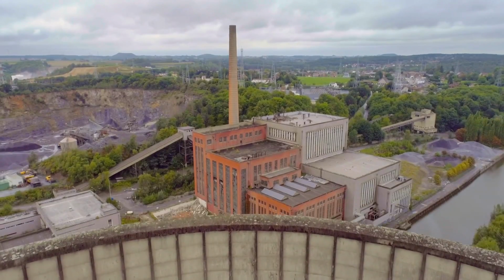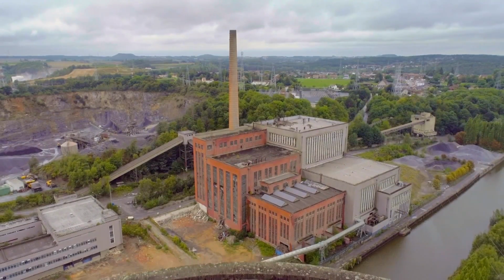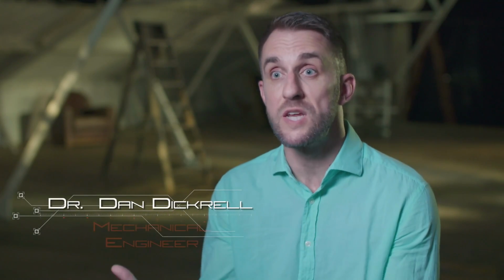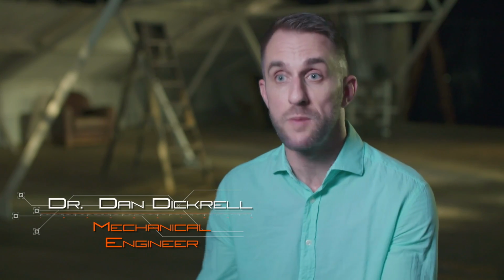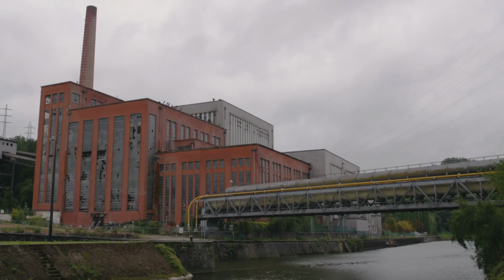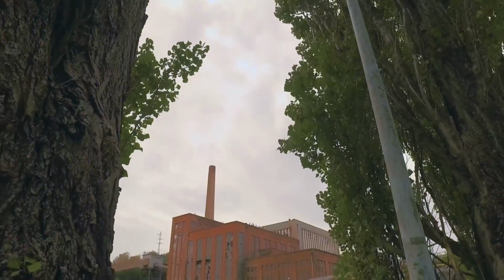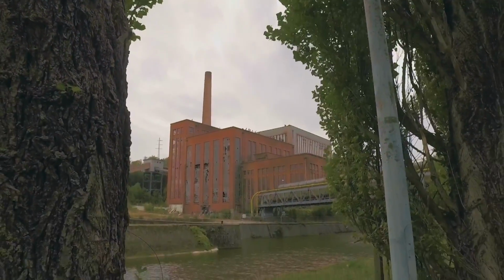The enormous power plant. In the process of generating power, typically steam engines are utilized. To make steam, you need water. And when you make steam, that water gets quite hot. To create new steam, you need to take the hot water, cool it down, and then recreate steam. The power plant was one of the largest of its kind in Europe.